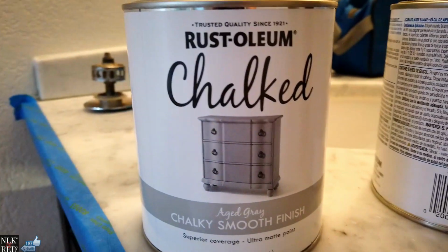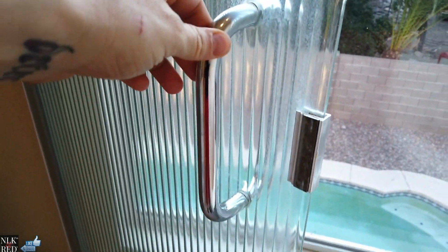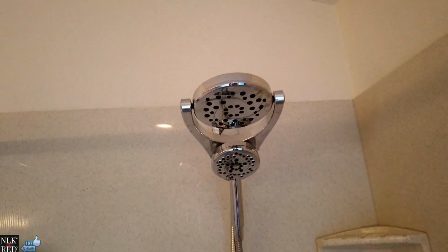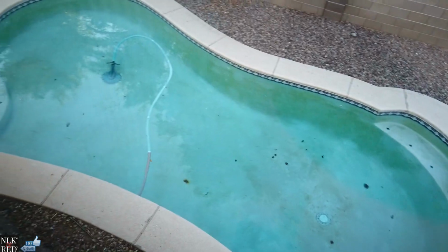You know what, let me show you just a couple more. Railings, all are going to be repainted. Wood vanity is going to be painted. It's gonna look something like this. What the heck? That's getting fixed. That's a dope shower head, yep. Oh yeah, and we have a pool too. And that needs to be resurfaced.